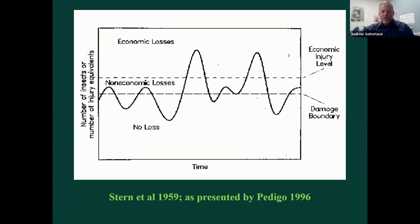And so the IPM concept, or the integrated control concept, is we don't do anything until we're about to lose money. So we understand that these pests are present. There are natural enemies that are taking care of their population. But if they escape that natural control, we have to do something about it or we will lose money. So it was entirely based on economics.